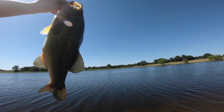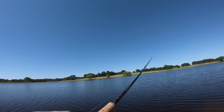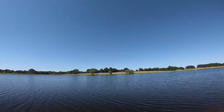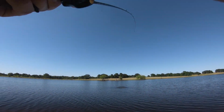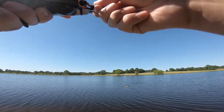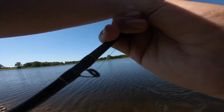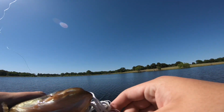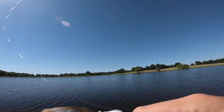I'm gonna keep throwing the spinnerbait for a little bit. Thank you, buddy. Get him back out there. That's a fish. Not big at all, but it is a fish. Number 2 on the spinnerbait. Flip her up. Not a massive fish by any means, but you guys know me.